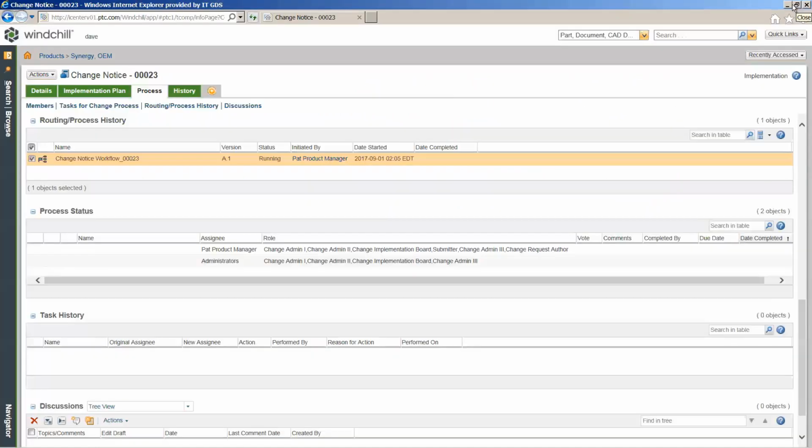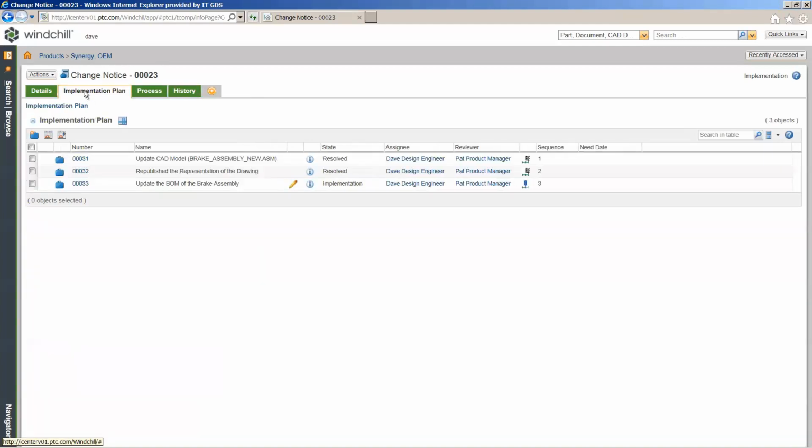So let's go ahead and exit that out. From our process, we can actually also go into our implementation plan. So this is where we're managing the actual step-by-step tasks, I'll say on a higher level than the process workflow we were looking at before for implementing this. So we have three specific tasks that we're doing within this specific sequence. Two of them are currently resolved. One of them is currently at the implementation stage.